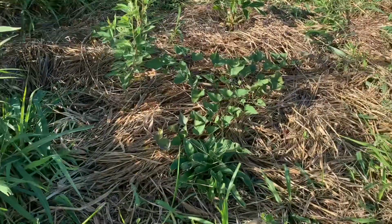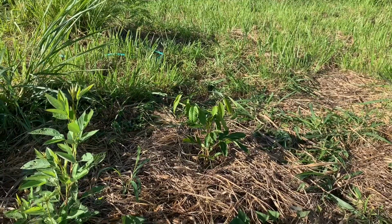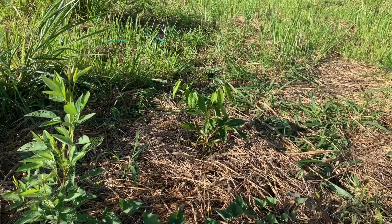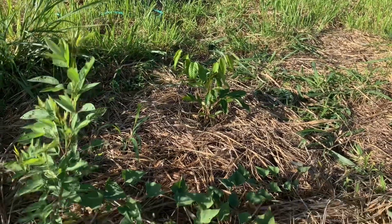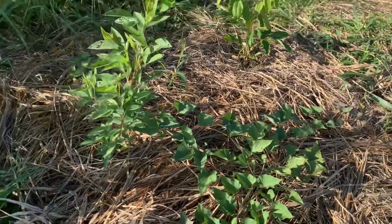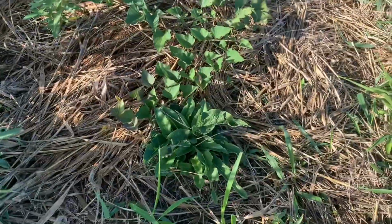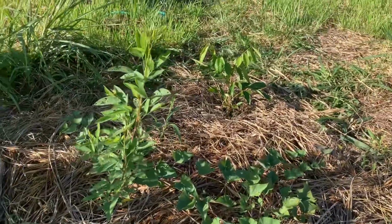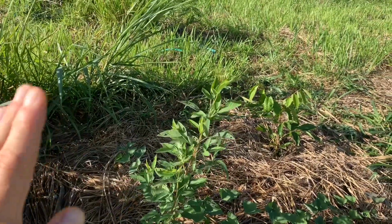Here's a little guild where we've got, this is a rambutan that was planted from seed. So it's been doing pretty well, less than a year of growth. Sweet potato ground cover, pigeon pea, and comfrey. And so this is a really common combination that we use here. The pigeon pea is, what do you say, upwind.